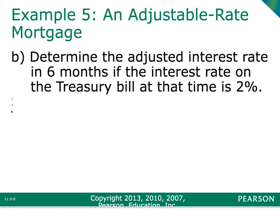Next, they want you to determine the adjusted interest rate after 6 months if the interest rate on the Treasury bill at that time is 2%. Well, it said in the story problem that whatever the Treasury bill is, we're going to add 3% on that. We will be paying 5% adjustable rate interest for the next 6 months.